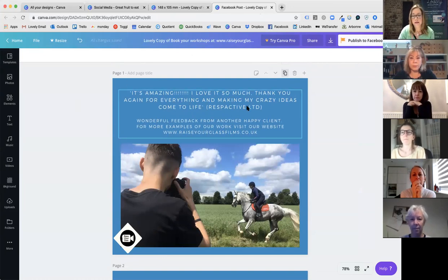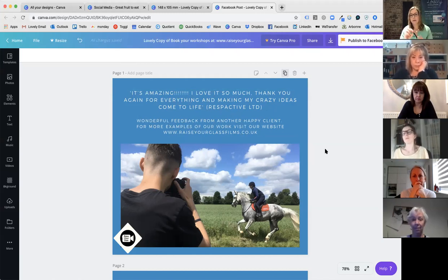With this, one of the key things I would say is that if you have too much wording in capitals, it can be quite hard to read. Also, the two bits of text here are too similar in size. You've got the quote itself, which is "it's amazing" and all of that, and then all the other bits. There's no hierarchy. I'm presuming this is a post you would put on social media, like LinkedIn, Facebook, etc.